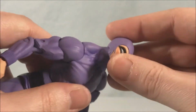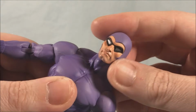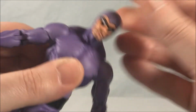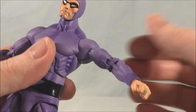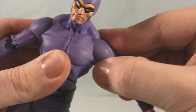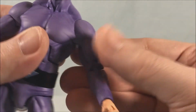The head's on a hinge and a ball joint. So you have a lot of nice movement there. Side to side, up and down. All the way around. Really, really nice. Pretty good here on the shoulders. Now, there's no butterfly joint, but it just kind of moves around in there, and you can see the hinge goes up pretty well. You have a bicep swivel.